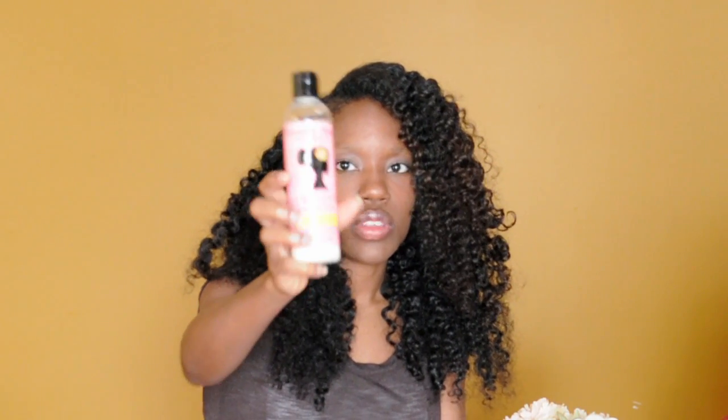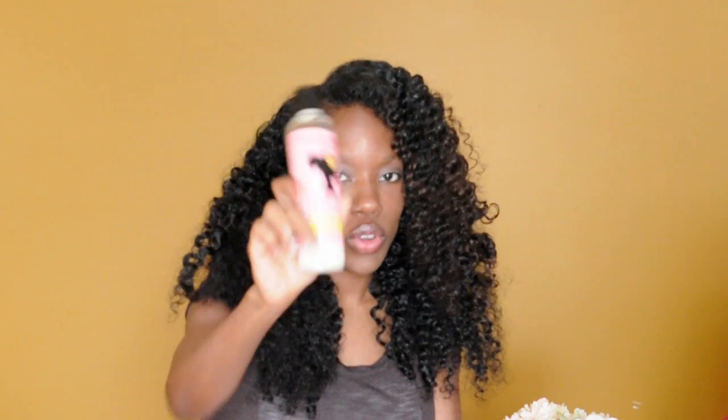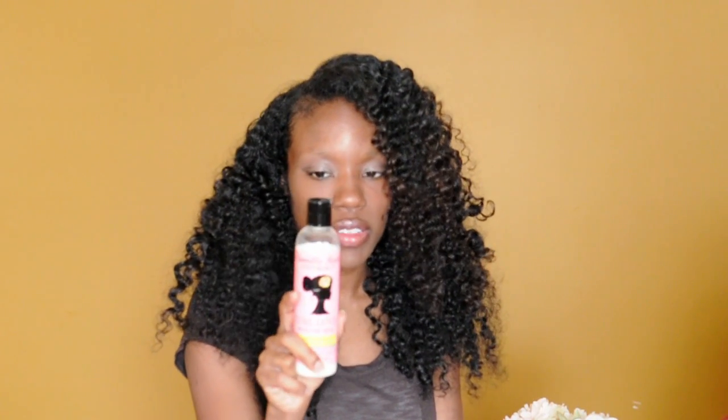So what I used on this braid out is the Camille Rose Naturals Moisture Milk. I'm a huge fan of this. It's really nice and thick and creamy. A little goes a long way.